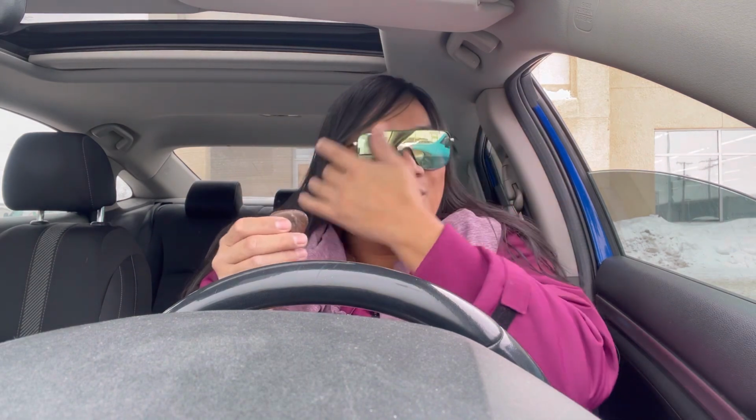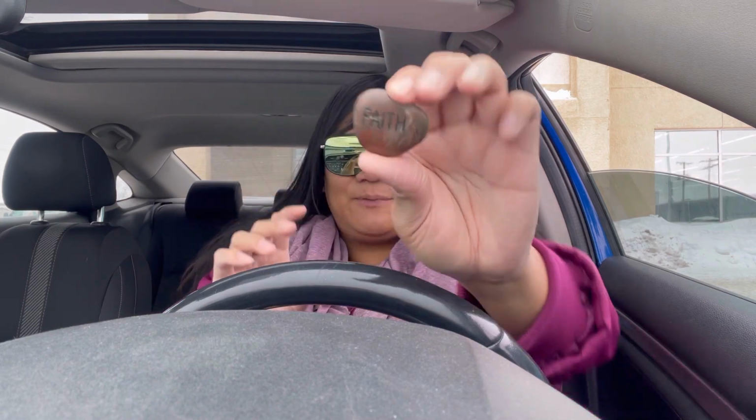This little rock I found when I really was heavy into rock hunting back when the pandemic happened, circa spring 2020. My best friend and I used to always go rock hunting. People in my city will paint or finish rocks, and they'll hide them at parks and places, and you'll find them and then you'll keep them or you'll rehide them. But I always kept this one because it's meaningful to me, faith. And I think around that time when I found this rock, I was going through something and I was like, yeah, faith.